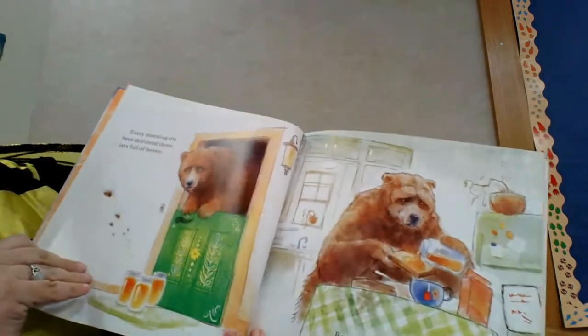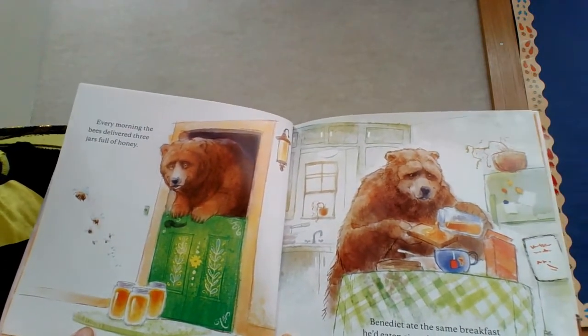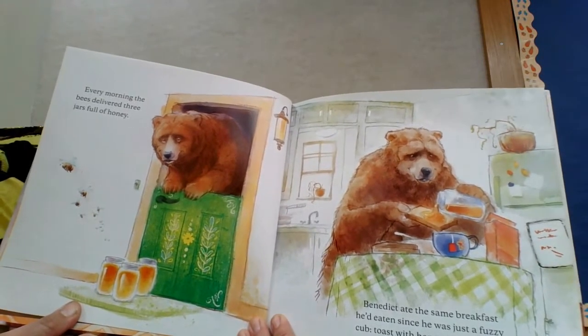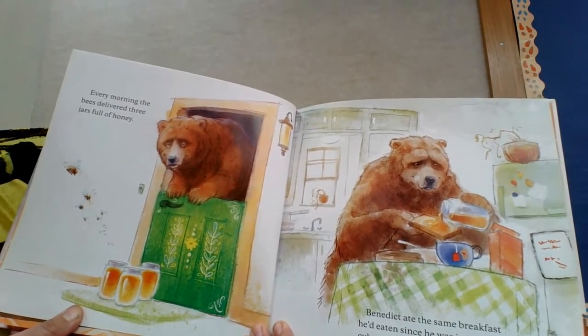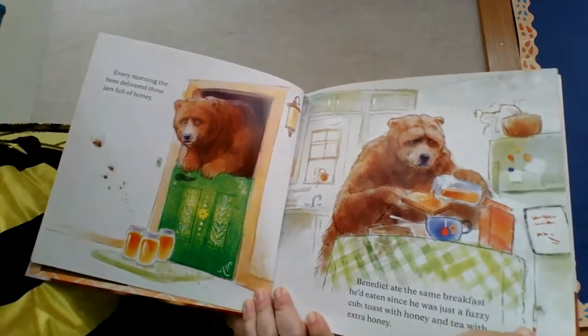You guys yawn every morning. Every morning, the bees delivered 3 jars full of honey. Benedict ate the same breakfast he'd eaten since he was just a fuzzy cub. Toast with honey and tea with extra honey.